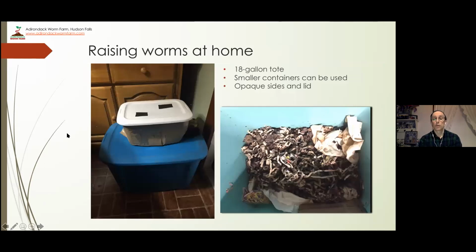For folks raising worms at home, obviously smaller scale, part of the benefit, and I'll talk about this a little more, is that you can do this year round. You can do it when it's going to be -3 or -10 degrees the next couple of nights here. You can do it after a big snowstorm and not have to go outside. You can have this in your laundry room. You can have it in your basement, in any variety of places that you want to have some worms. And if you do it right, there's no odor.